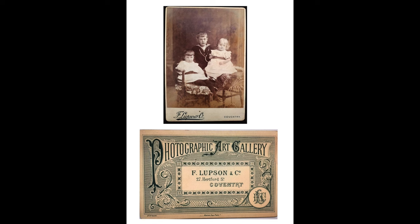So he opened it in 79, but 1878 had been a terrible year for Augustus and for his son, Frederick. First of all, his mother died in April in her 40s. But in March of that year, Frederick was sued for breach of promise by Annie Rees.